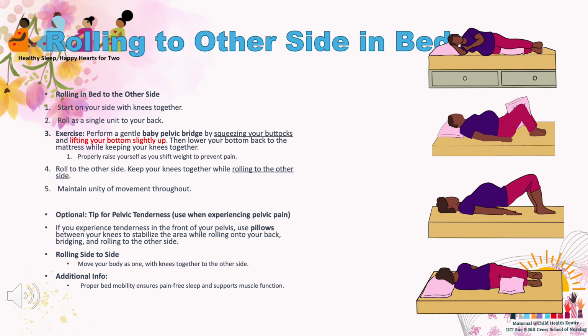If you experience pelvic tenderness, using pillows between your knees can help stabilize the area while rolling onto your back, bridging, and rolling to the other side. This rolling technique, with knees together and maintaining unity of movement, supports pain-free sleep and muscle function.